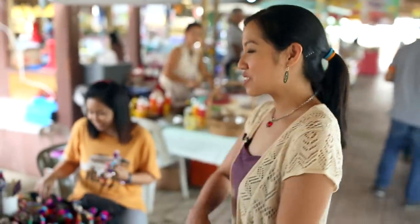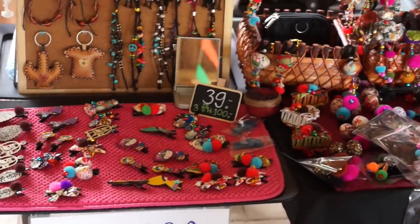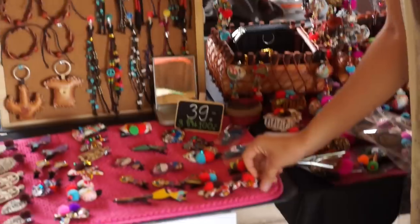Okay. As per usual, there's always a little bit of souvenir, little trinkets and hair decorations and whatnot that you can buy for people back home.